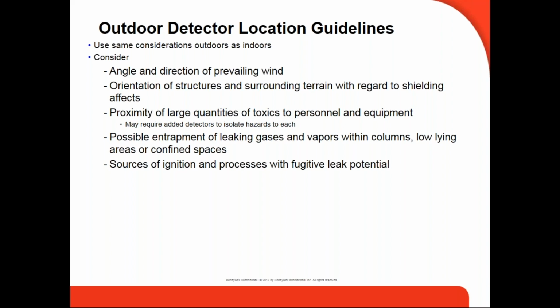Orientation of structures, again, not only structures but terrain can also have an effect on how the gas is migrating to the sensors. The area, proximity: is it a larger area? Are there toxics? Where are the personnel? Where do they work? There are a lot of variables that come into play in potential leak source areas, versus where even the people and or equipment that can cause a hazard come into play.